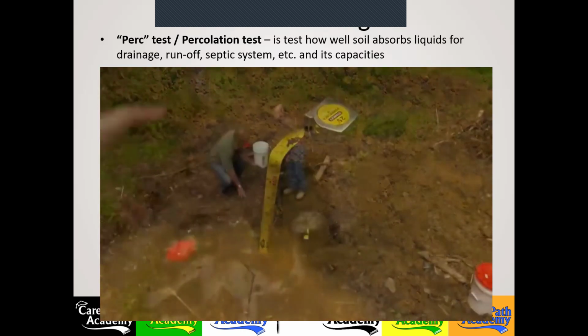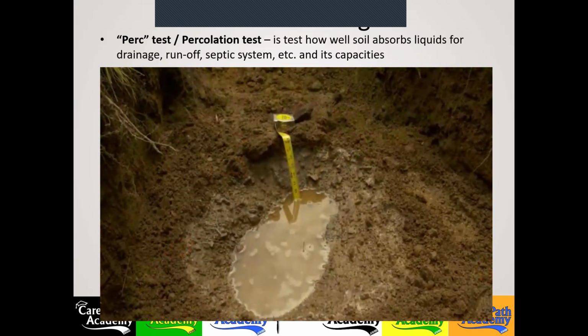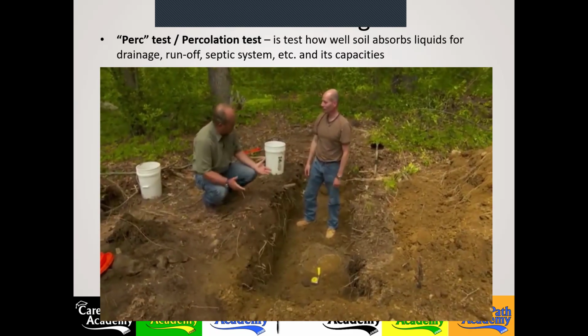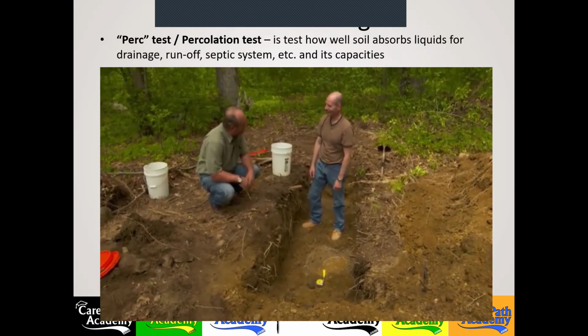All right, Brennan, it has been 15 minutes. We want to see the time it takes to go from 9 inches down to 6 inches. Well, it dropped down to 6 inches in about 27 minutes. So is that good? Yeah, I've seen quicker than that, but it's somewhere right in the middle. But you're telling us that we passed the test, right? Yes, absolutely.